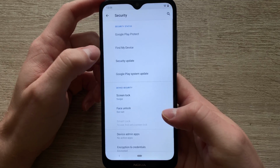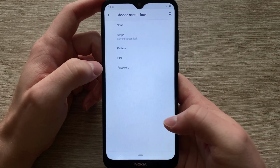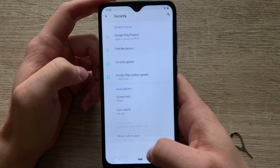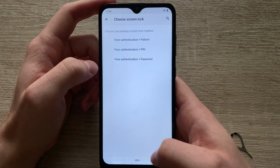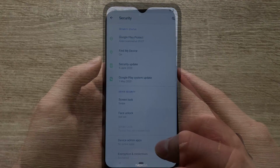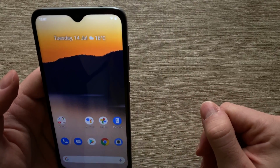Then when it comes to security, we've got the screen lock and we've got the Google Face Unlock. In terms of screen lock, pin, pattern, and password. In terms of face unlock, you have to set a pattern, pin, or password first in order to use it. And now let's try it on. Let's see how fast it is.